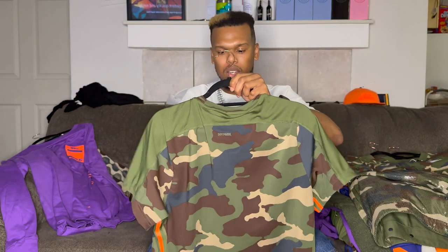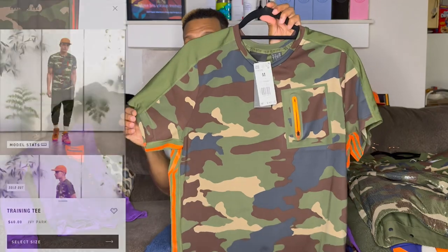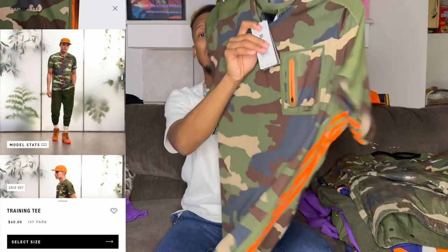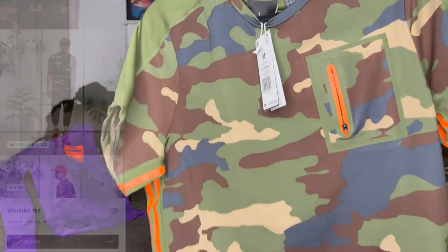Next, what is this called? We have the training tee. This is a whole different material. This material is very nice, actually. Very silky, very nice. Size medium, how much was this? $60, size medium.